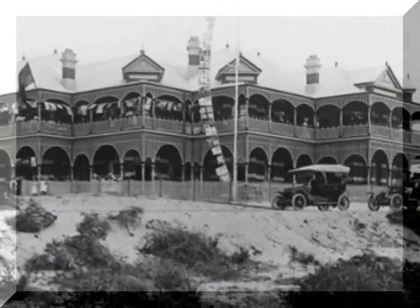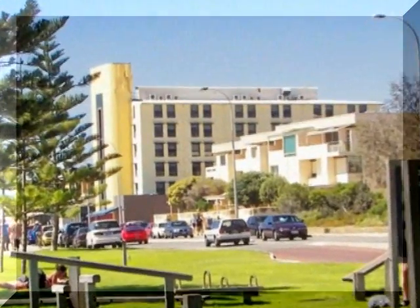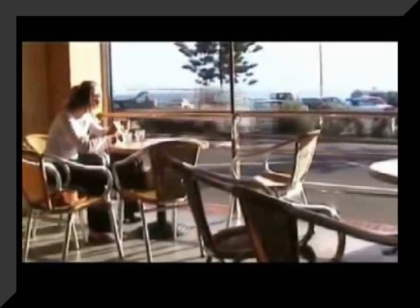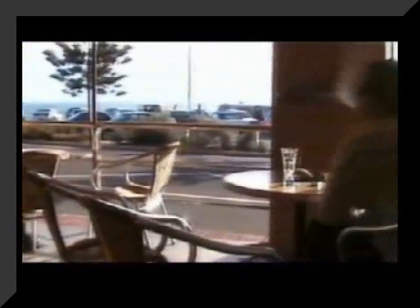This hotel, built in 1908, was the Ocean Beach Hotel in its original form. It's been replaced by the modern Ocean Beach Hotel, which was really renovated. Here's the Cottesloe Hotel. It overlooks the beach, and it's a great place to relax with a meal or a cappuccino, or perhaps even a beer. It provides a magnificent view of Rottnest Island, which is nearly 20 kilometers directly out to sea.